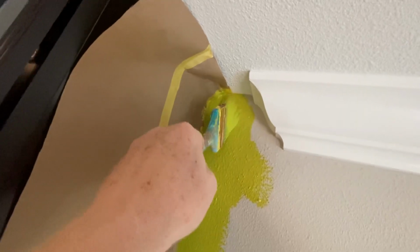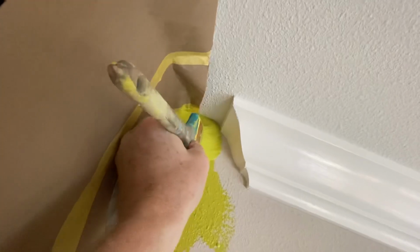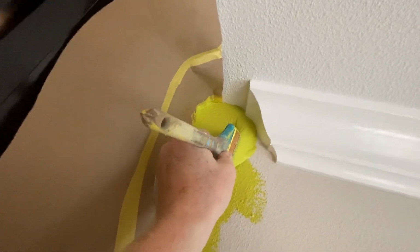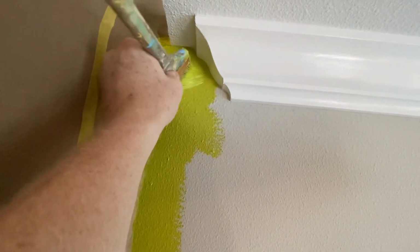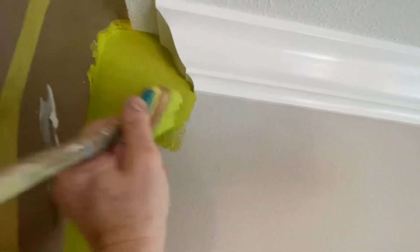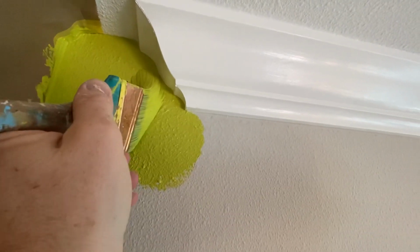Don't rush this part. You don't want to be touching up the ceiling if you don't have to. Just easy with that bristle brush. Easy, easy, easy. Now, you see how I can't get into the corner there? Don't force this brush into that corner. It can't do it. You want to get your artist brush out and finish off that corner. Nice and easy.